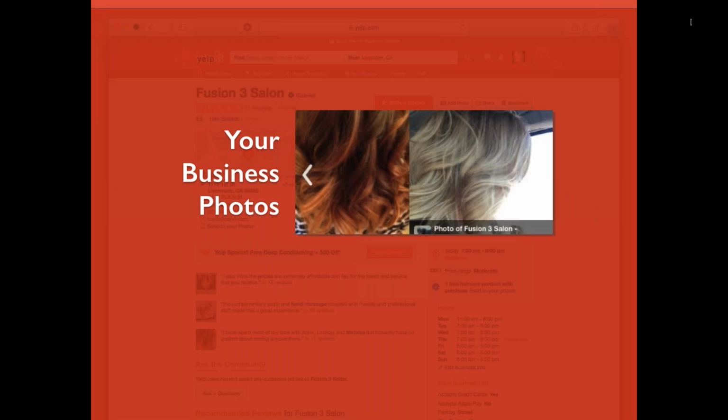Your business photos. Here's another free aspect of the listing. So share pictures of your work, your happy clients, your salon, the interior, your spa. Make it inviting, make them want to visit. Yelpers in particular, they really love photos, and if they're happy, they're going to add to the photos that you provide on your page.